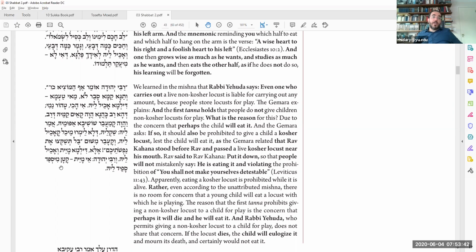Imayet katan misped safed le. If the kosher or non-kosher locusts die, then the kid's not going to eat it because it's his pet. He just played with it for a few hours, and he's going to go mourn for it. He's going to give a eulogy upon it. He's going to give it a nice burial. It's his friend, and so he's not going to eat his friend.